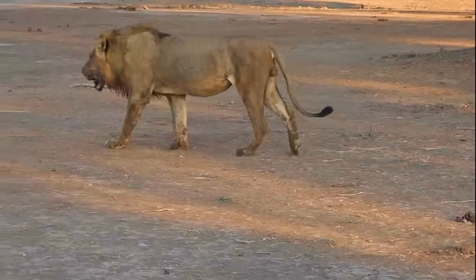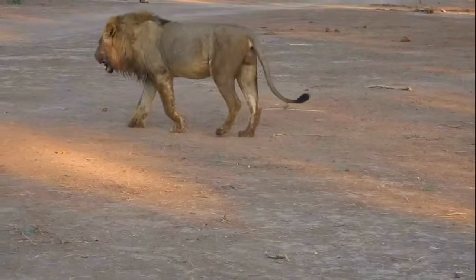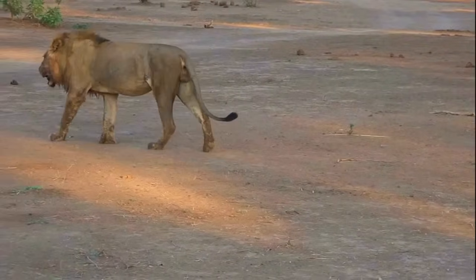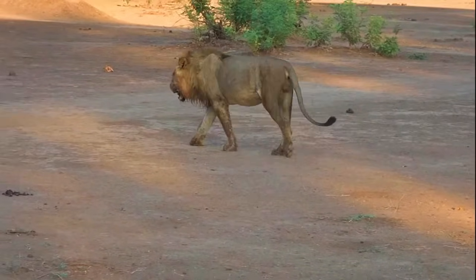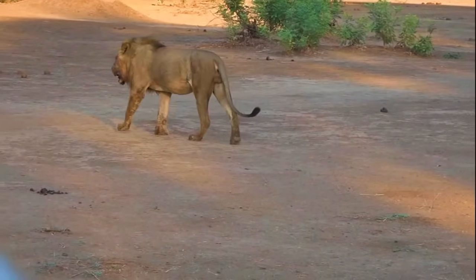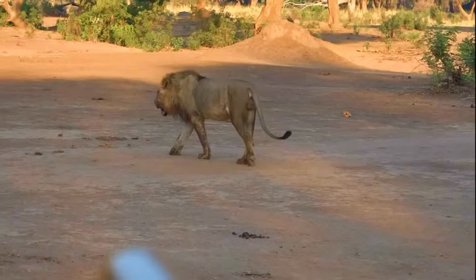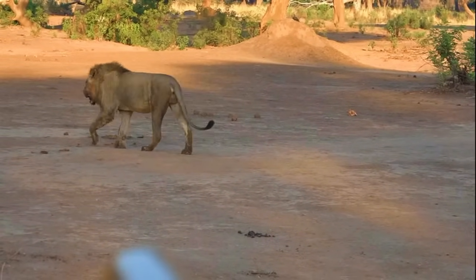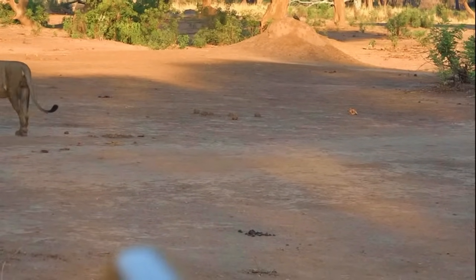His name is Snare, and the reason for that is because a number of years ago he was caught in a snare. Now, he freed himself, but in doing so, he caused enough damage that he needed medical care to make it, and they brought in a vet to give him some help. Nowadays, he no longer controls a pride. He couldn't defend one if he had to.